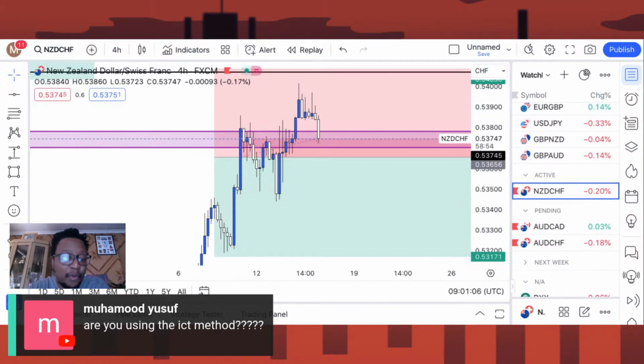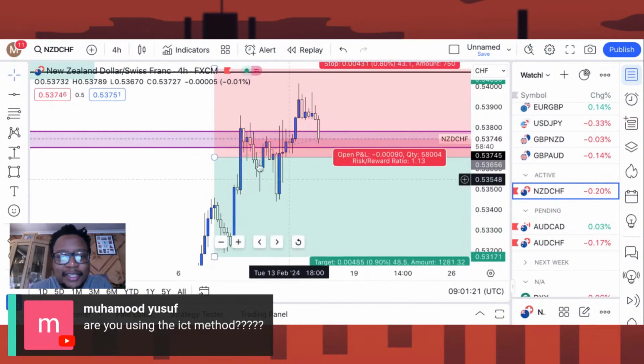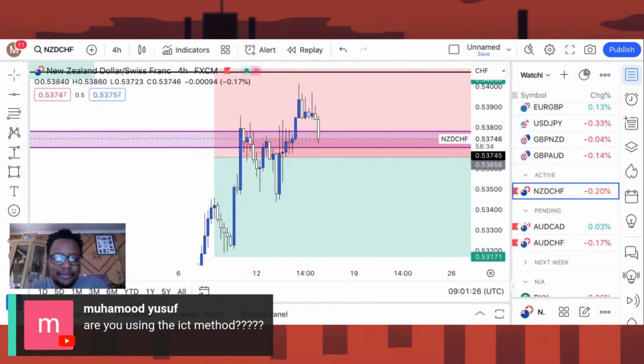If you want to know what I use, you can learn it on BabyPips. There is nothing particularly special about any of the stuff that I've jotted down on my charts. It's not some special anything. I don't have any indicators on my charts, so no RSI, no divergence, none of that. It's just simple price action.